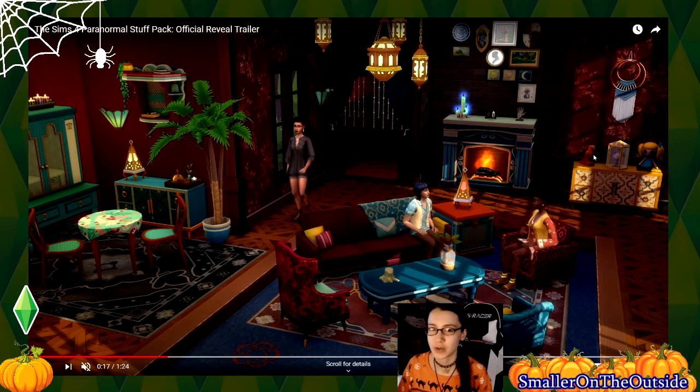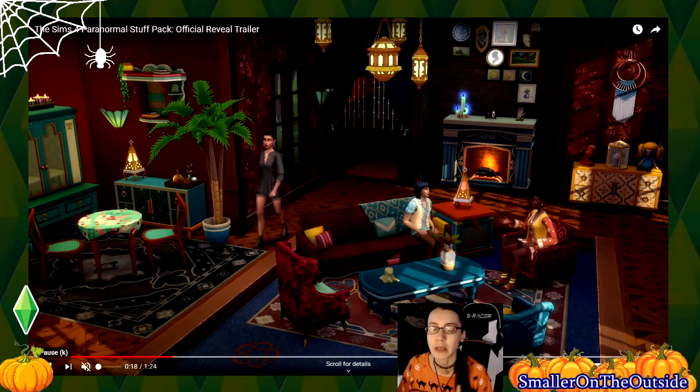The bird statue here in a different color swatch than we saw previously. Cow plant in a terrarium in a jar. One of these dolls, this cool wall hanging. So yeah, let's keep going from here.